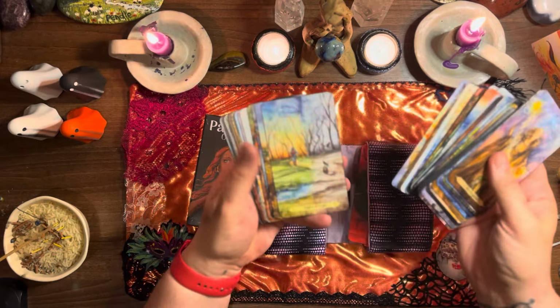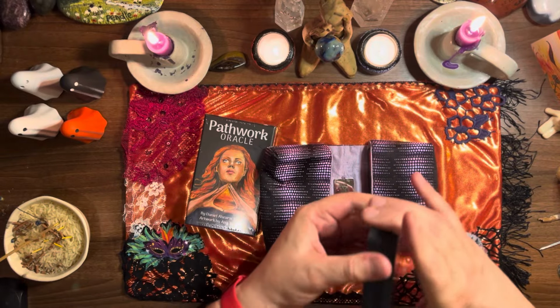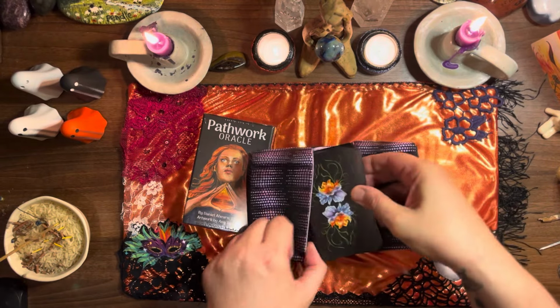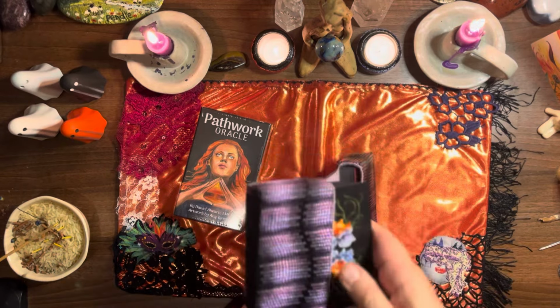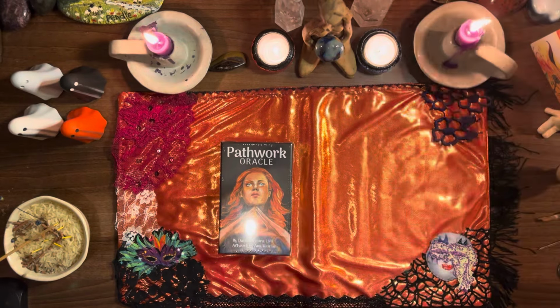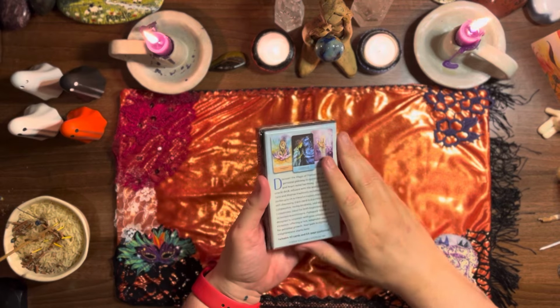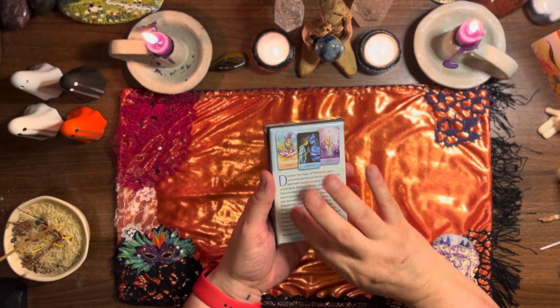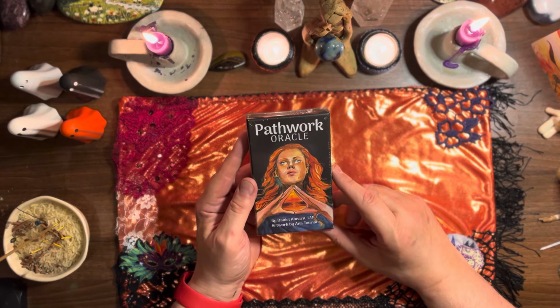I've had this since January. It was the first deck of this year that I got, and is already one of my all-time favourite decks. Also the artist behind Bone Stone and Earthflesh. I've got the Hidden Waters Tarot. I've also got the Tourian French edition deck.